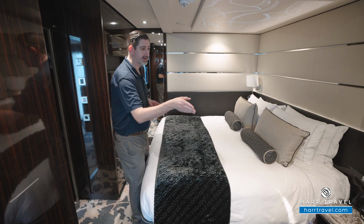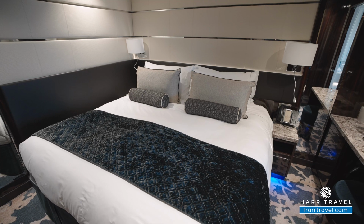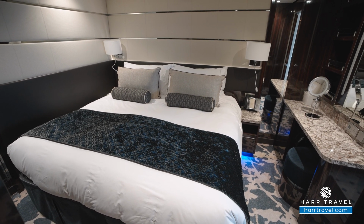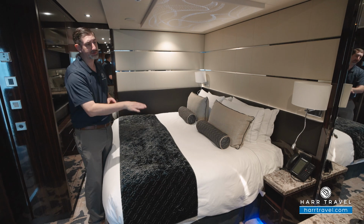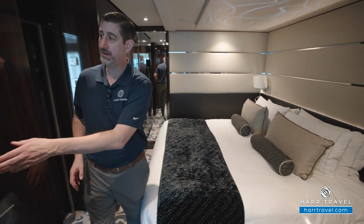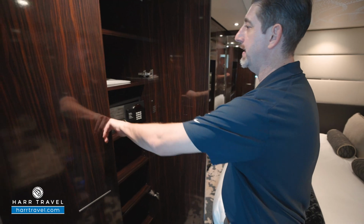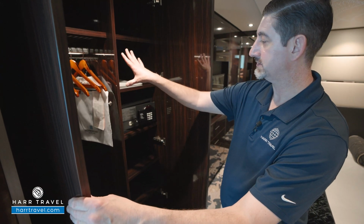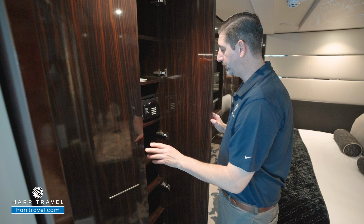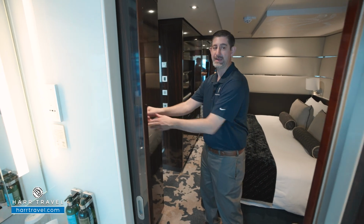Now, tucked into the corner, you're going to find your vanity. You've got another US and European plug. You've got a magnifying mirror and a large backlit mirror as well. You're going to find that you have a hairdryer underneath and more drawers for storage in addition to shelves. Over here, you'll find your closet. So as I open that up, you've got even more hanging storage across here, more of those comfy robes and slippers, shelves up and down, safe, perfect size for passport, wallet, or a small tablet.